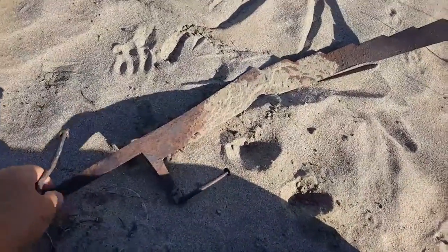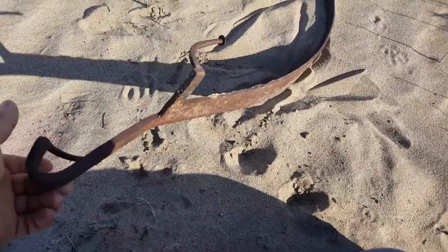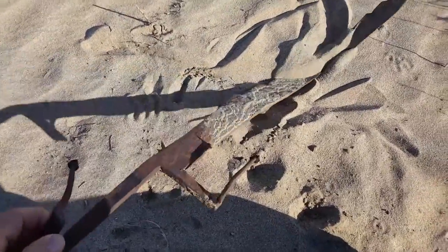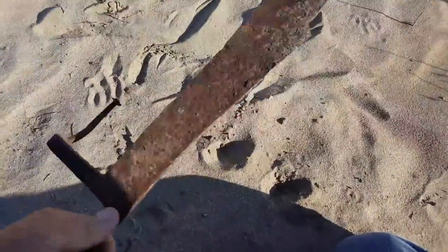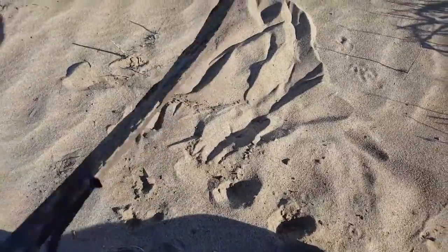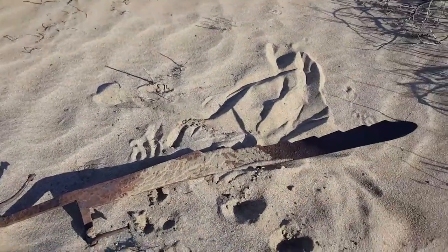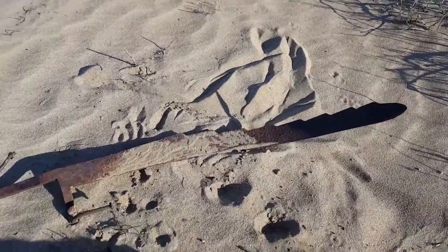It's a little bent up, but I think I can straighten it up and display it pretty cool. So that's neat. I'm not sure how old it is. I'm gonna have to do some research on that. Cool. On to the next.